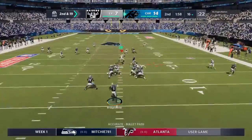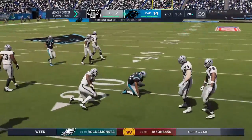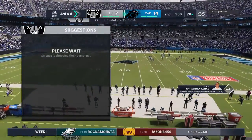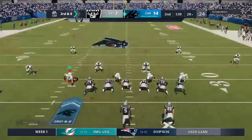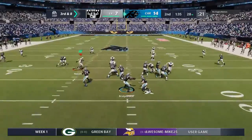From the gun, Bridgewater. To the right side, and he's got more complete. It's a pickup of 12, and that'll set up a 3rd down. A gain of 12. When you see zone defense and you know you've got a drag route on as your primary call, you've got to be really careful as a passer about how far you let your guy go because he might wander into some tough coverage.